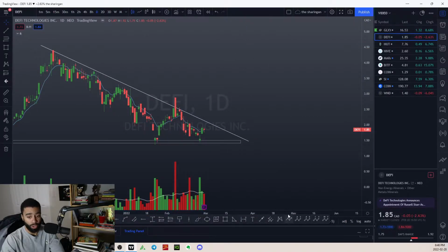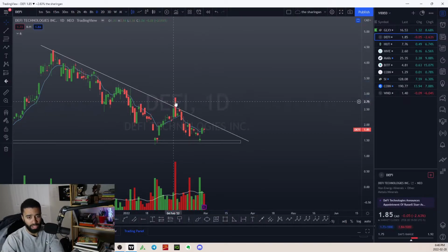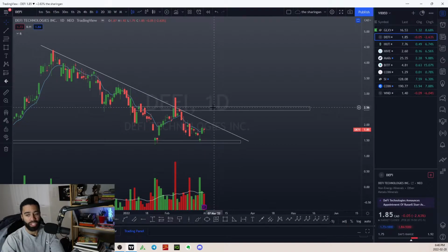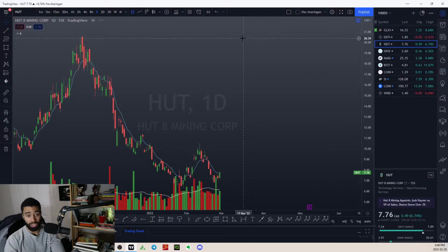We want to see us break over and then back test this trend line so it's now our demand or support, and then we can look for that next leg up. Again, this was kind of our red flag here, this massive bearish engulfing. So we can now look at this as some sort of resistance. We might need some time to break the 250 zone. So that's my eyes on DeFi.